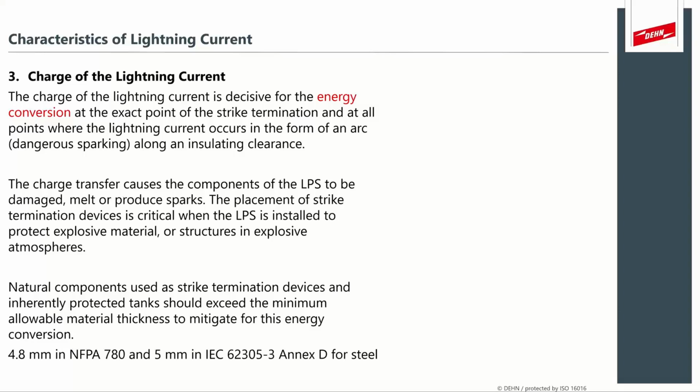So here, very important, the standards mention what would be the minimum thickness that these tanks or lightning protection systems need to be able to withstand this charge associated with lightning current. If you're talking about natural or inherent protection, we have very similar thicknesses in the NFPA and the IEC, both referring to about 4.8 millimeters for the NFPA and 5 millimeters for explosive tanks, as it's said in Annex D of IEC 62305.